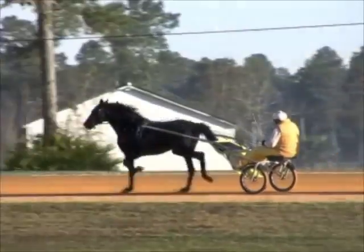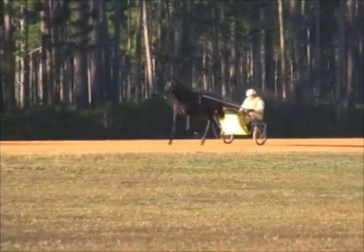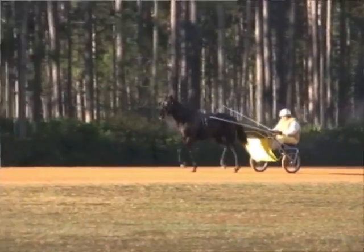And as you jog her once in a while past it, especially down on the jog track, she'll think something's going to jump out at her. But when she turns and goes to work, she's all business. And if you don't like this filly on the track, you just don't like horses.